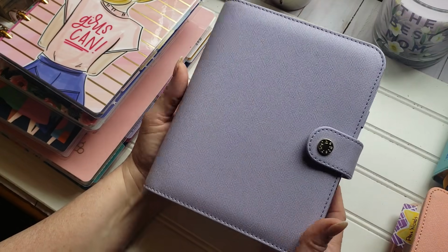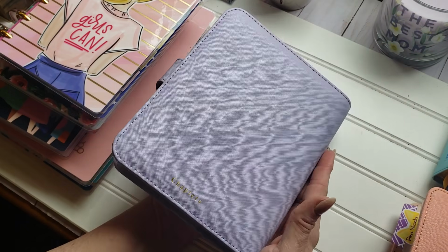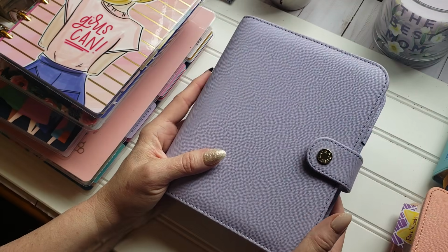Not bad. And my favorite color ever is lilac. I'm sorry, you cannot get prettier than this color. Not to mention, it's just a very clean looking planner.